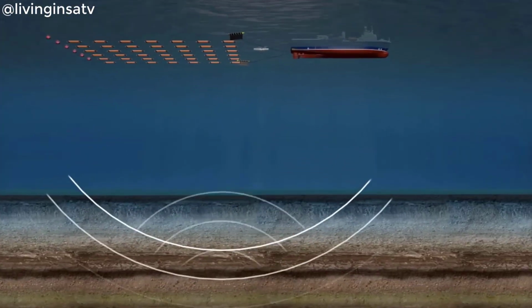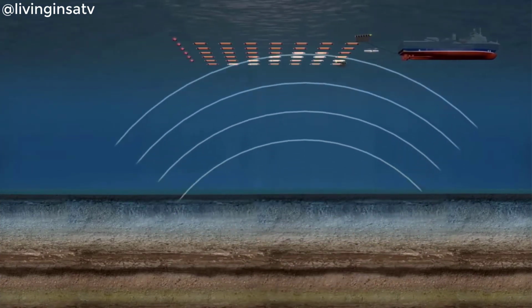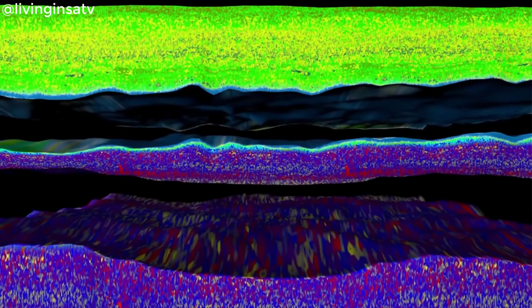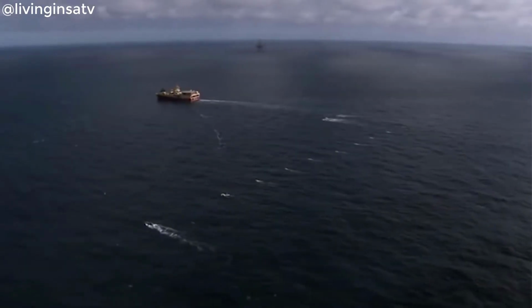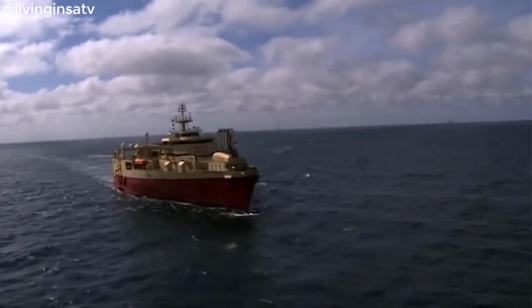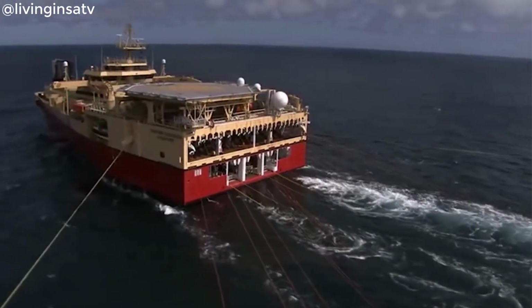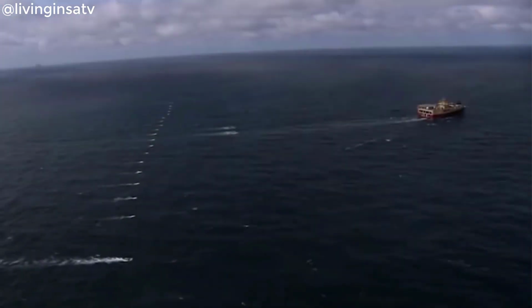Alright guys, so basically this is how a seismic survey works. A big ship with 48 airguns will blast sound every 10 seconds to the bottom of the sea, and these sound blasts will go as deep as 4 to 5 kilometers below the surface. Depending on how the sound waves return, scientists will determine if there is oil or natural gas below the surface.